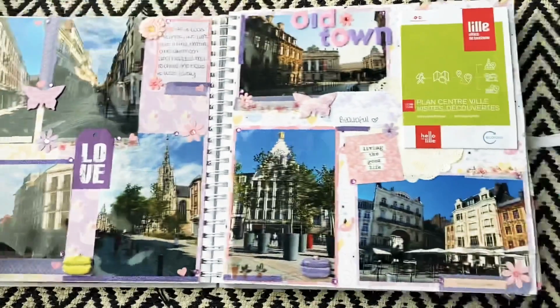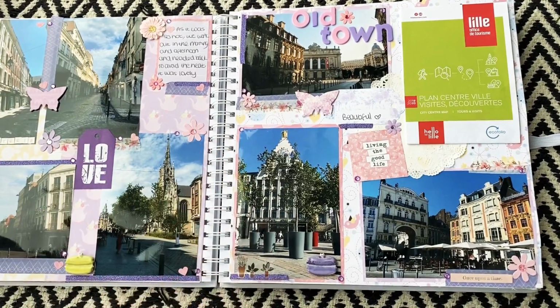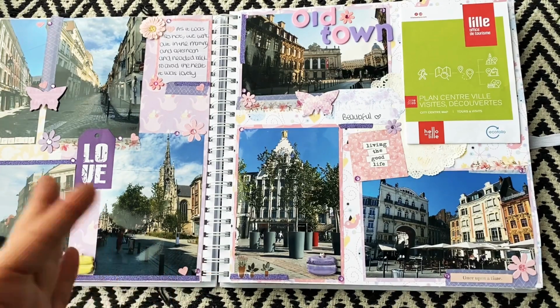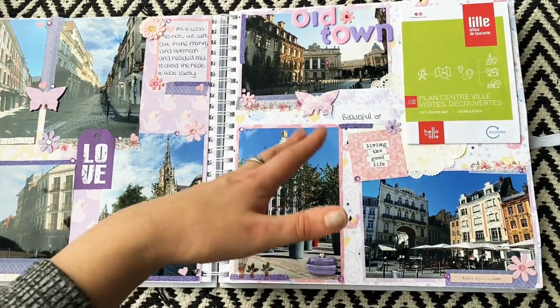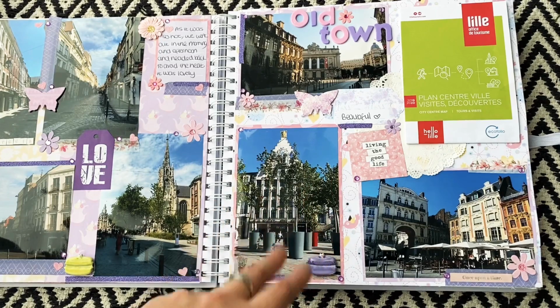So we wandered into the old town, and the buildings were so pretty. I never knew Lille was that pretty. I always considered it a stopover, because on the Eurostar you go from London to Lille to Paris, or London to Lille to Brussels. To me, it almost felt like a stopover. I didn't realise how pretty it was.